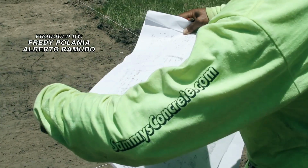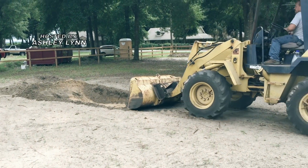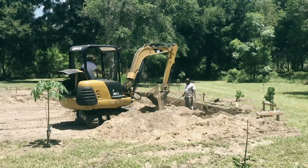Next time on 21st Century Homes, breaking ground at Ramudo Farms. Follow us along as we begin to set the foundations for the Ramudo Farms complex.